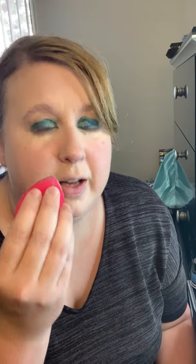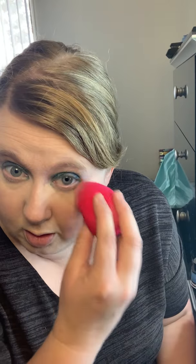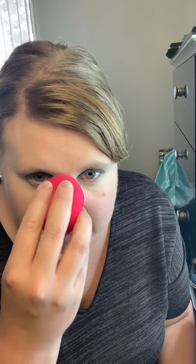And it does look a little light because when I first got this, I was really fair and I got a little bit of a tan. And like I said, I don't live really close to Sephora. And if I order it online, it takes forever to get out here to the desert. But I'll darken it with bronzer.